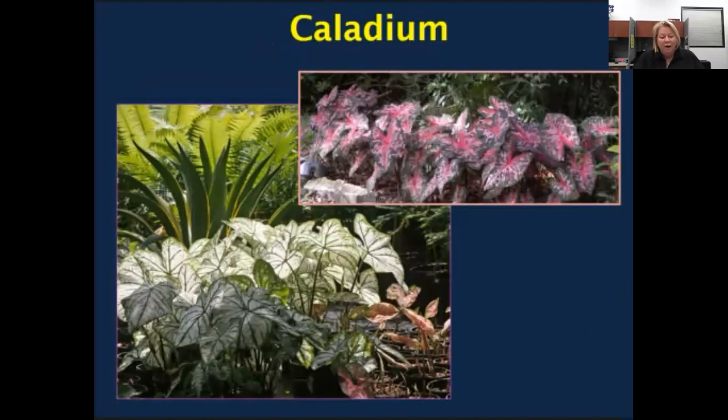It is not recommended to save and store the caladium bulbs. Most gardeners will tell you the next year's bulb does not produce as well, so most recommendations are to buy new tubers.